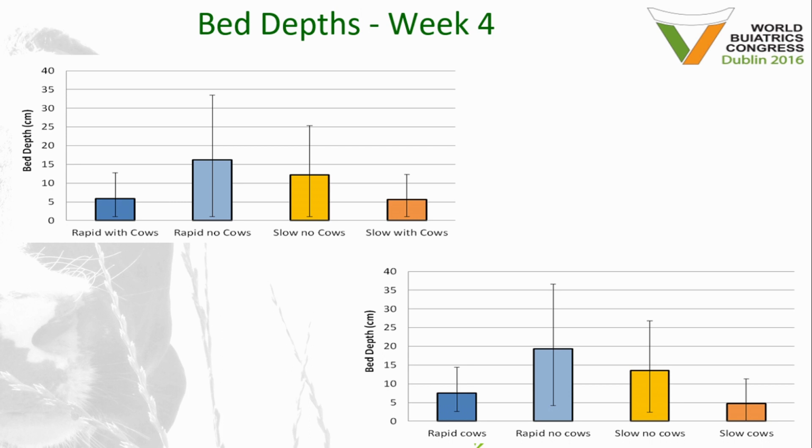And then if we looked at the end of the 4 weeks, you can see that pretty much again as you'd expect, when the cows are in, the two replicates either side, when you've got the cows in, as you'd expect, it's not rocket science, it's quite a bit more compressed. But you can see from the error bars there's quite a difference across the beds.